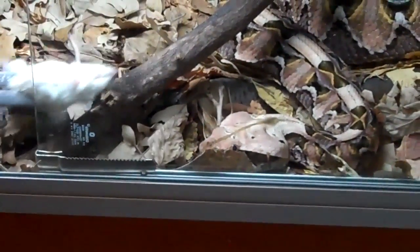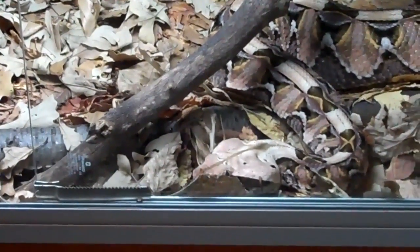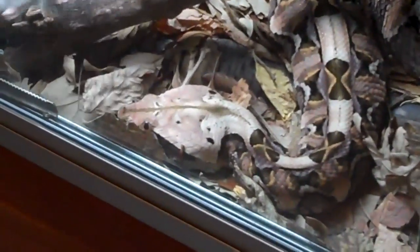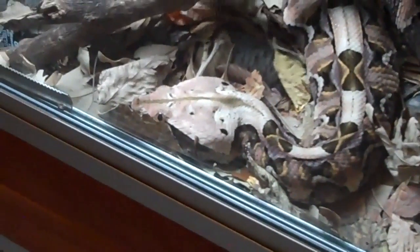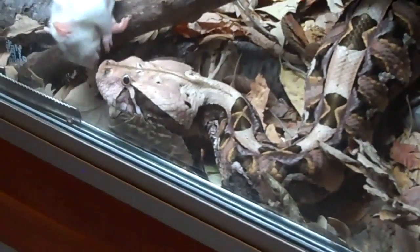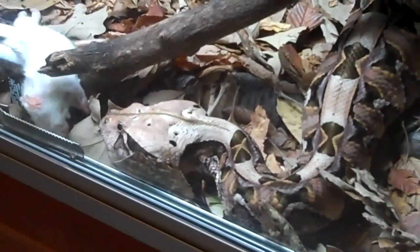Do you warm them at all, or just room temperature? Usually it's room temperature. She's doing a little bit of tongue flicking. Seems like it takes quite a bit to piss it off. It does. She's a pretty easygoing animal. Ooh, don't touch me. I was sleeping. Looks like she's probably going to be a little on the stubborn side.